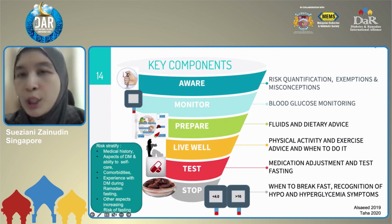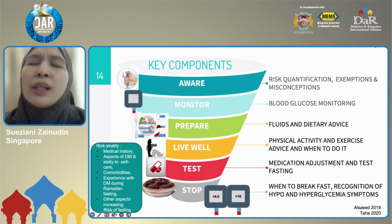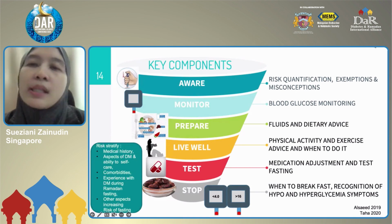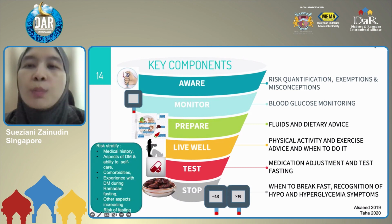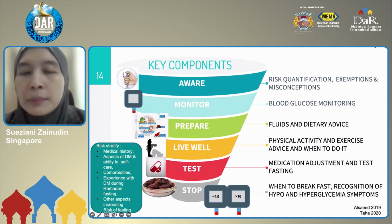We need to prepare the patients. How is that so? You heard Prof. Nisa talking earlier about how patients need to have adequate fluids and dietary advice, right? And that should not be limited to the Ramadan period, but probably made a habit, something the patient is used to even prior to Ramadan, in order to promote this as part of the overall self-management that starts before Ramadan, improves throughout Ramadan, and thereafter.